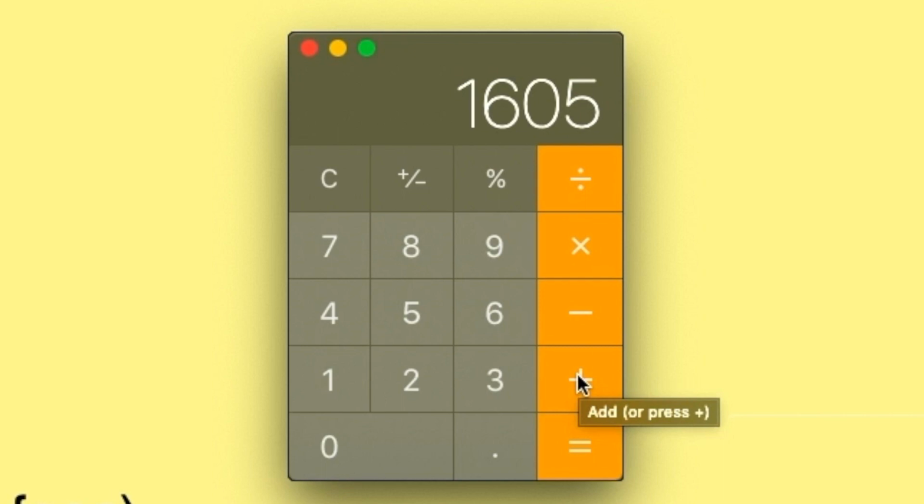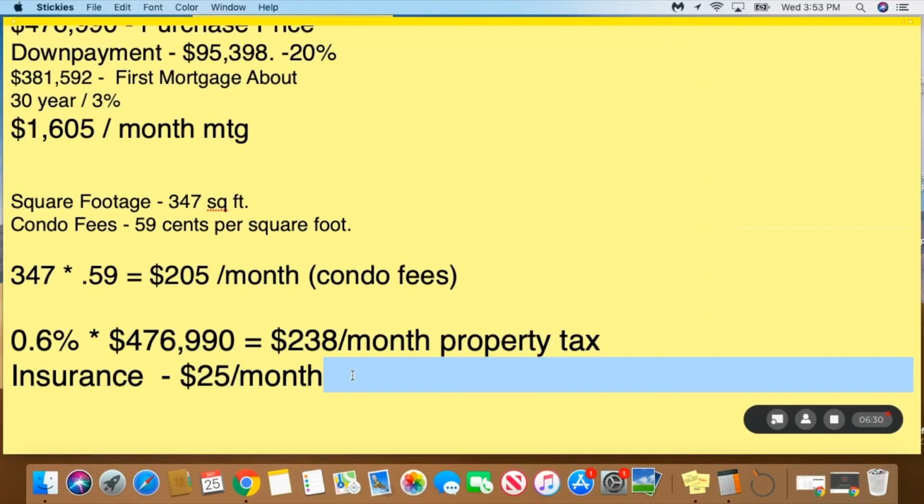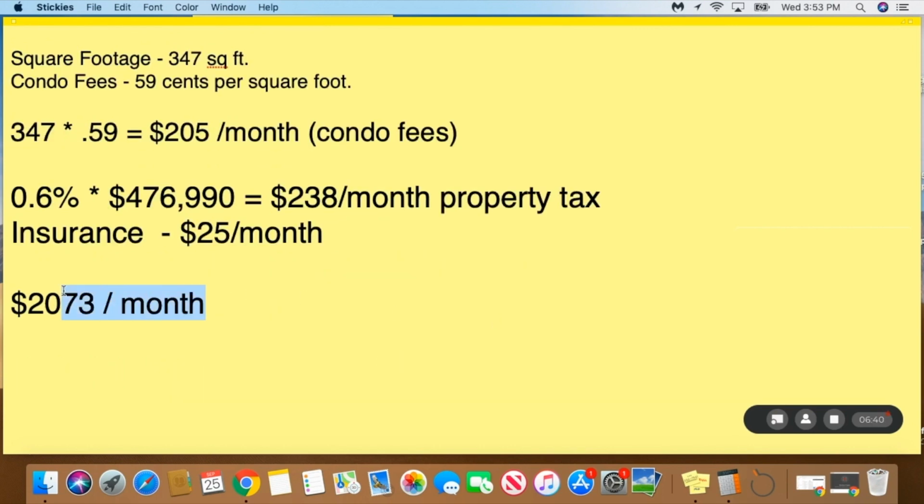So we've got 1605 plus the 205 plus 238, and then plus $25. Okay, so that gives us $2,073 per month. Now, this is our total carrying cost.